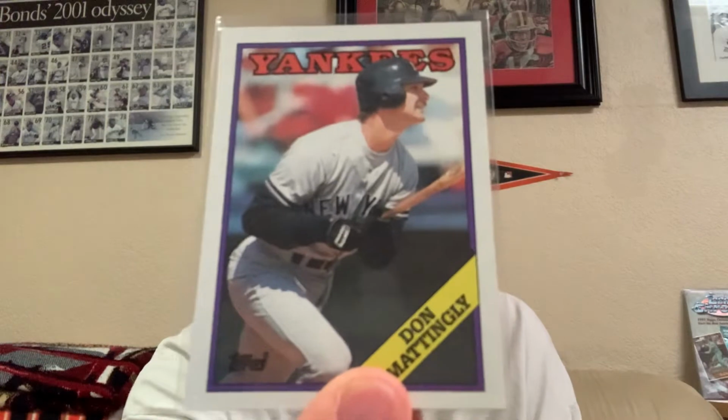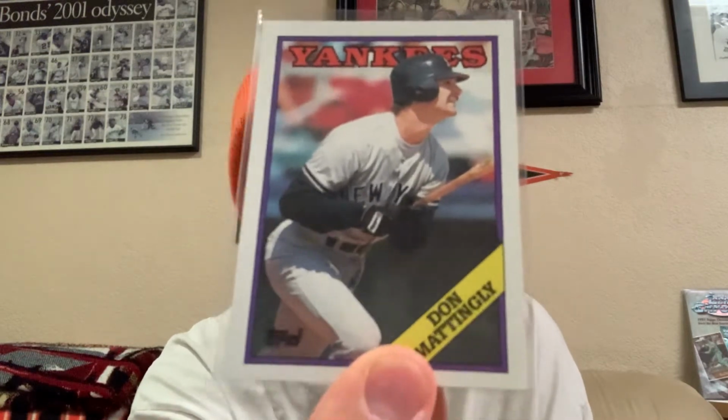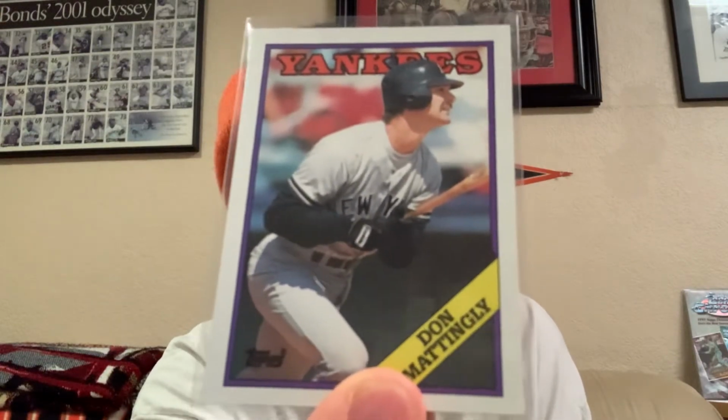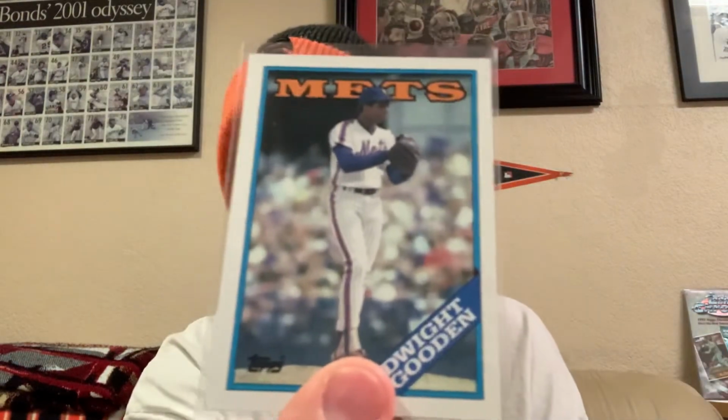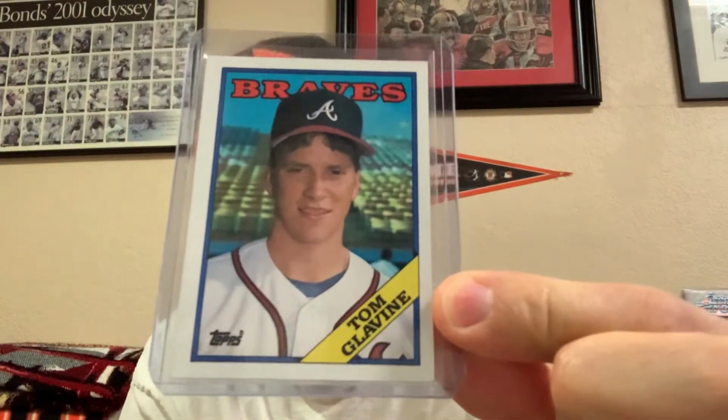When you bought a box of 1988 Topps, back in 88, this is a card you wanted to pull. This one, the Maguire and the Canseco. I would say the Mattingly, the Maguire, and the Canseco are the three cards you wanted to pull. There's a nice looking Doc Gooden. And then we got Ryne Sandberg. And the key card now from 1988 Topps, he had it. The Tom Glavine rookie card.